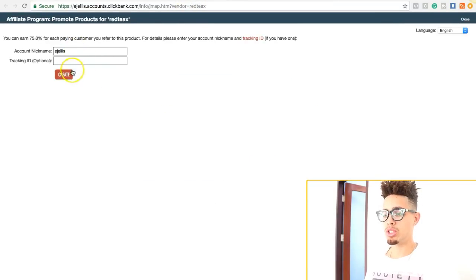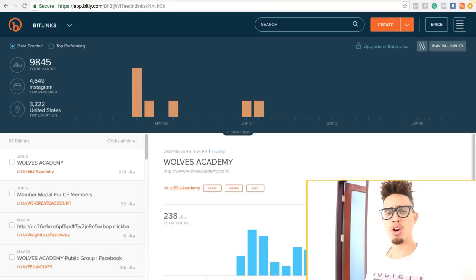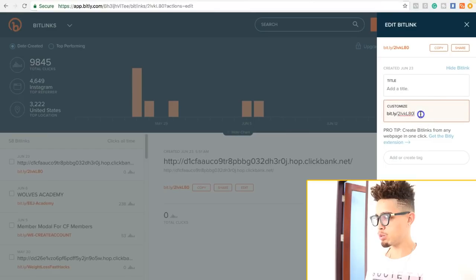So what we would do is simply go ahead and create our link, but what they're gonna do is give us this long, ugly, spammy link, right? So what you can use is something called tinyurl or bit.ly, right? I prefer bit.ly. What you do is go ahead and create a link, go to bit.ly.com, and then you're gonna paste the long URL, right? Now the reason why we're doing this is because we wanna make it more clickable. And what's pretty cool is with bit.ly, you can actually make it look a little bit more attractive.